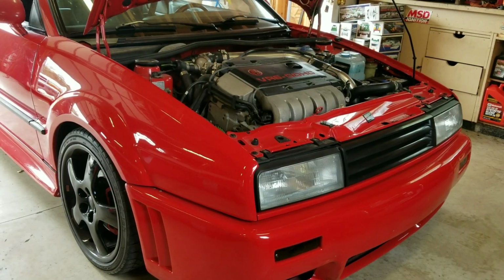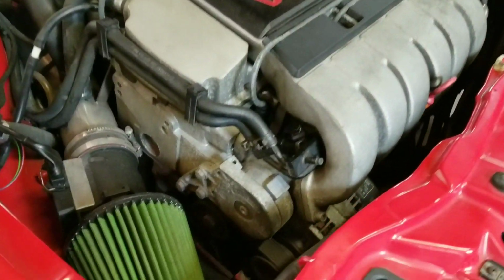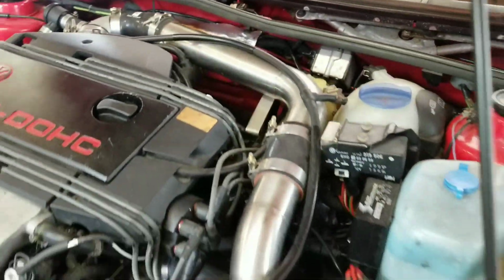This is Sean's VRT Corrado. It's an OBD1 distributor setup. I believe it's a C2 Motorsports chip, stage 1, and most of the work was done by AP Tuning. I got the chance to check out this car.